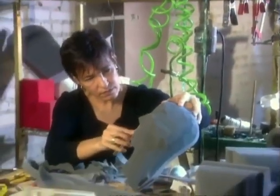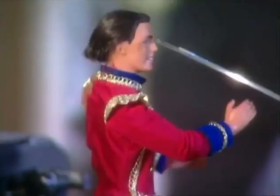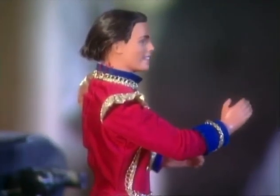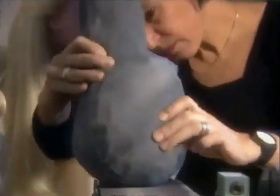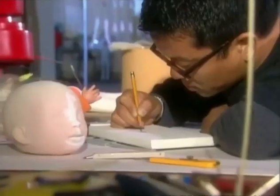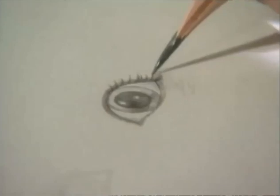Hilda is creating the exhibit's Prince, and her reference is the doll Ken. It is important for her sculpture to be to scale. Make all the details and then sand the piece. While Hilda works on this character, members of her team are hard at work creating other characters.